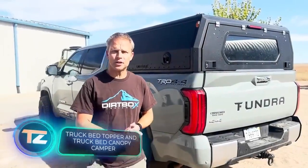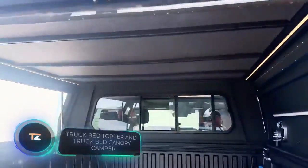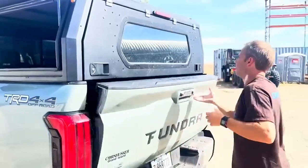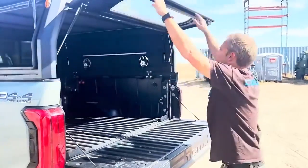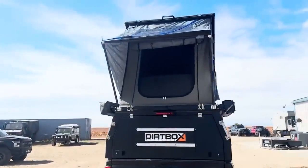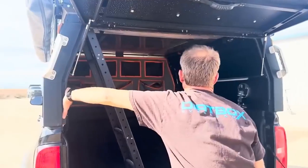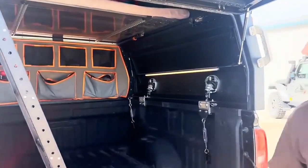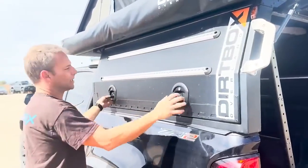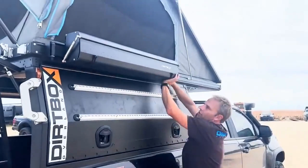You can make your pickup truck vacation comfy with the camping upgrades from Dirtbox Overland. The topper version is like a sturdy truck cab, while the camper version comes with a tent module. Both include 12-volt sockets and built-in lighting. Thanks to the universal design, customization is flexible based on your preferences. Need mounts for fuel tanks or accessories? The manufacturer can easily add them. The topper version comes in at $3,400.